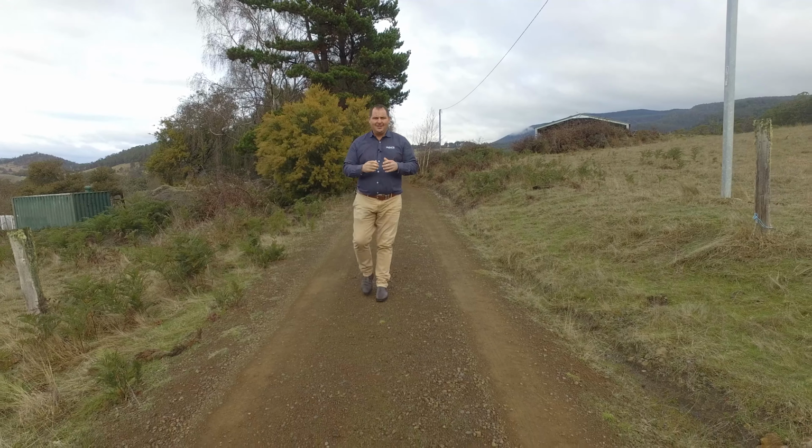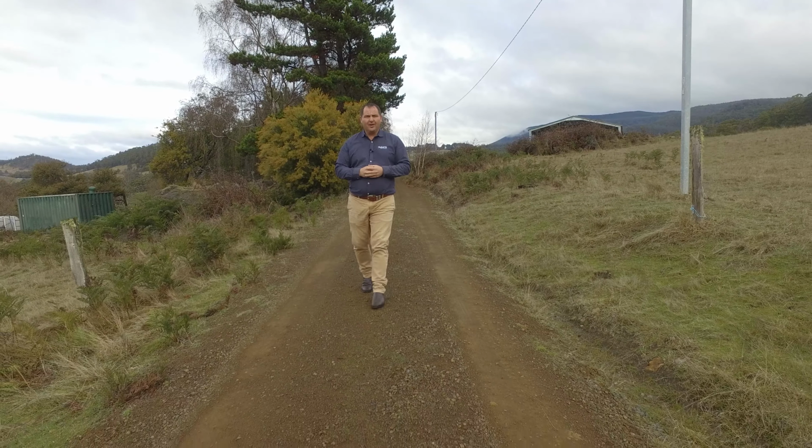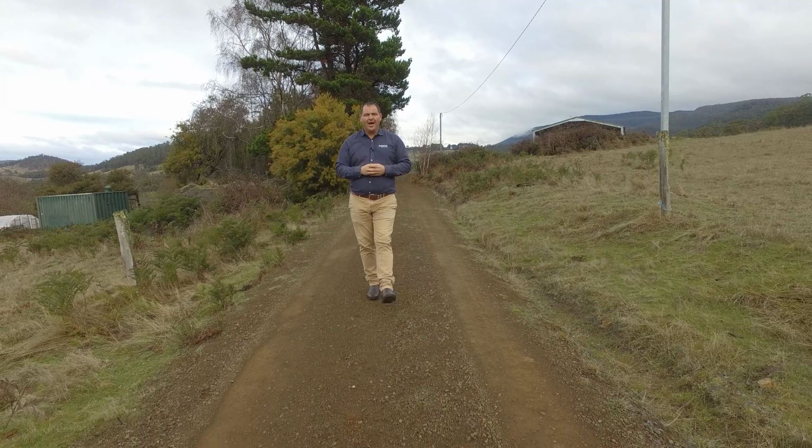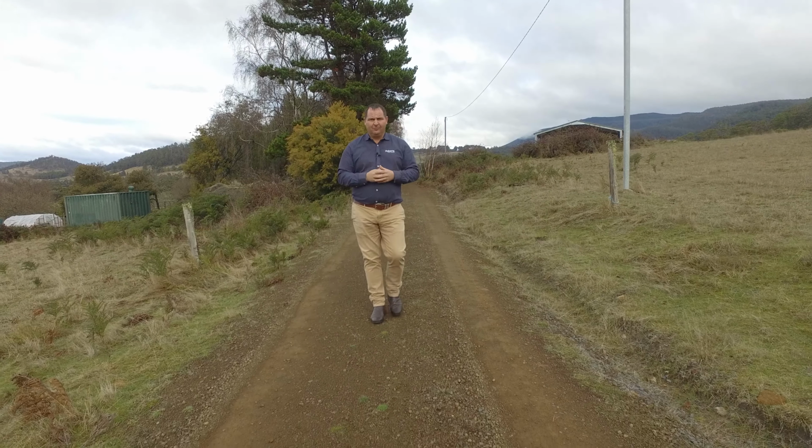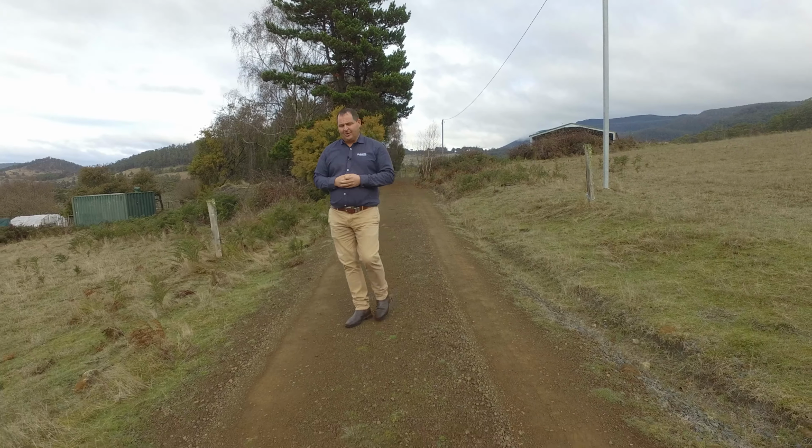And what a fantastic property we have on offer. The home: three bedroom, open plan living, we've got a large workshop, we're set on 34 acres of land, and we've got abundance of water. Let's go in and take a look.